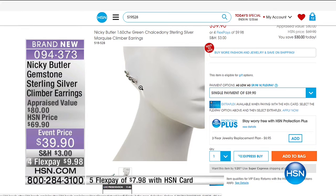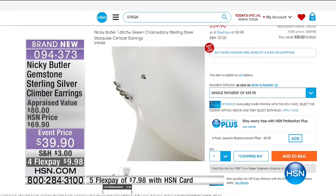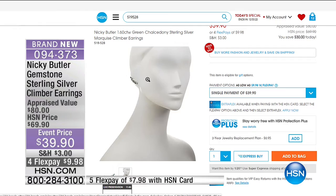This is a really sweet modern look that we're seeing a lot in fashion. It's very unusual that something this small can change the look of everything, and I like the way it climbs up. For the girls who said earrings are a little too heavy, this is daintier but still has a nice presence. And for $39.90, for genuine gemstones in sterling silver, you can't beat that price. We've got 4 flexible payments on everything within this show. So we are going to move right into our very next item.